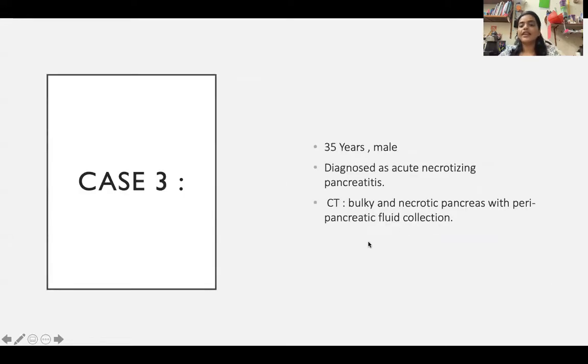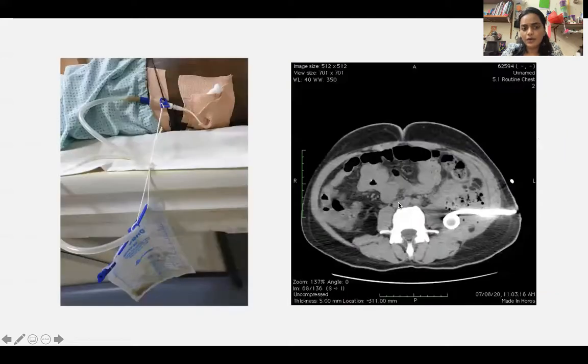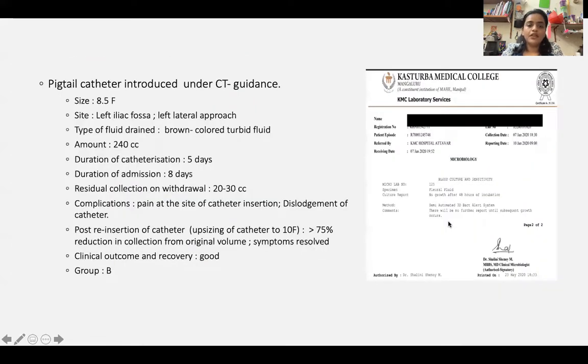Then another case with acute necrotizing pancreatitis, which is a large collection, almost going down to the left iliac fossa. We put in the catheter there, but later it somehow got dislodged. So we had to replace the catheter. While replacing it, initially we used 8.5 French, then we upsized it to 10 French, then it was better positioned and it was very well drained.